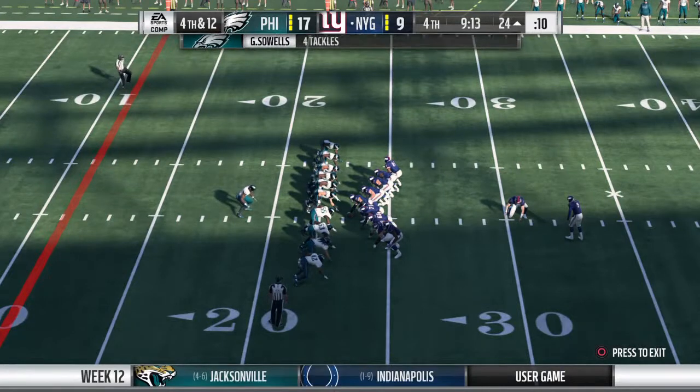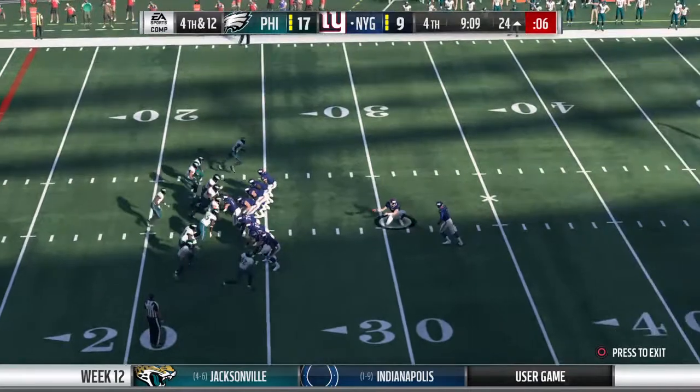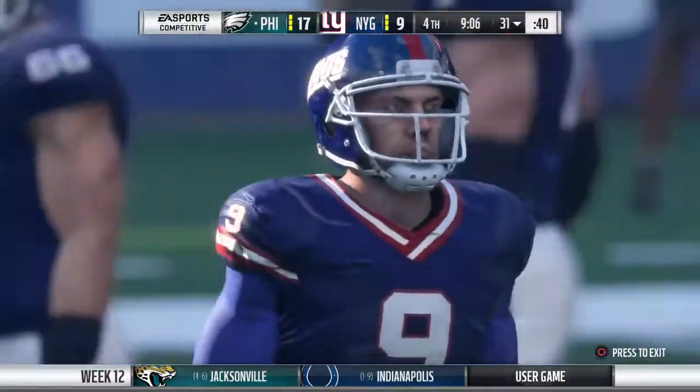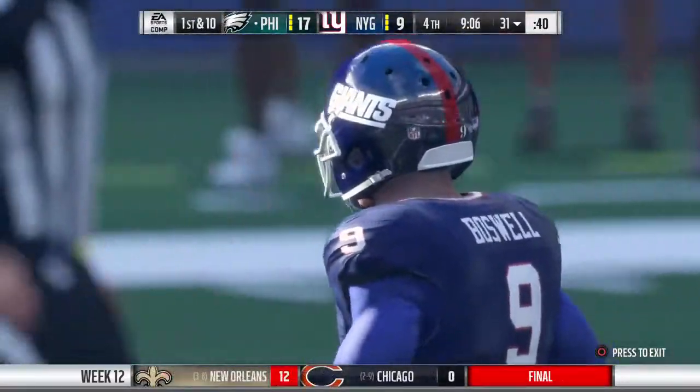Partner, I think that completion takes the definition of dink and dunk to a different level, doesn't it? It does, and the defense was right there, kind of played into their hands. I don't think this will even, nope, it doesn't even get there. Well short, and this score will stay right where it is.